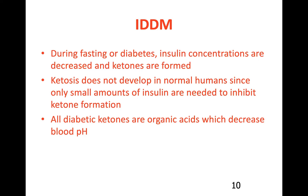In a normal individual, since we're producing insulin like we normally should, we've got plenty of insulin to prevent these ketones from forming. So in a normal individual, typically this is not going to occur. In a diabetic individual with no insulin, that sort of opens the gates to allow these ketones to form. The ketones then get in the blood, which drops the blood pH. So now we've developed an acidosis, which can be serious.